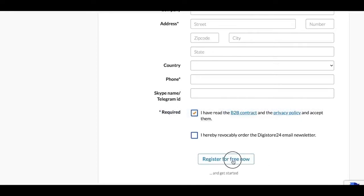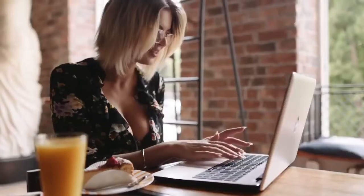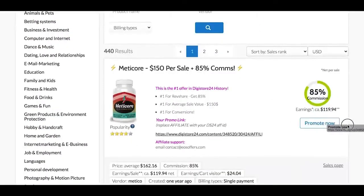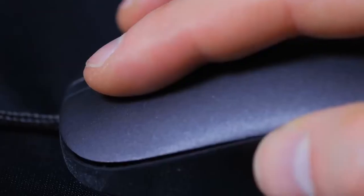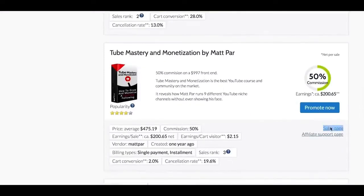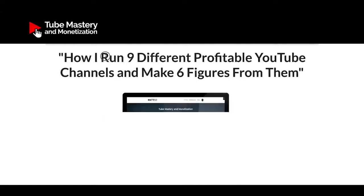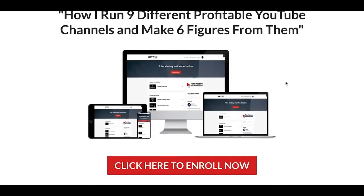After doing so, you now have your very own account on Digistore24. And you can now start to promote offers and earn money. So when you click on promote now, right here, Digistore24 will give you an affiliate link, which you can then share to other people. And when people click on that link, they will be redirected to the sales page of whatever product you promoted, just like this one right here. And when they purchase this product, you will be able to earn some commissions from it. And if you do it again and again, you will be able to earn a decent amount of money.